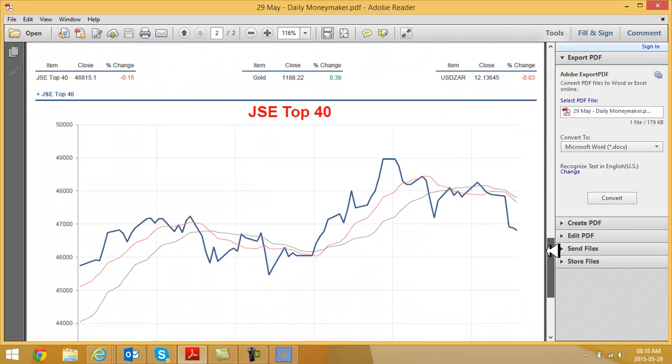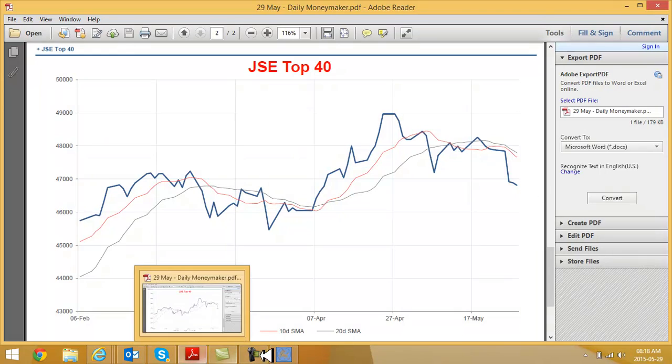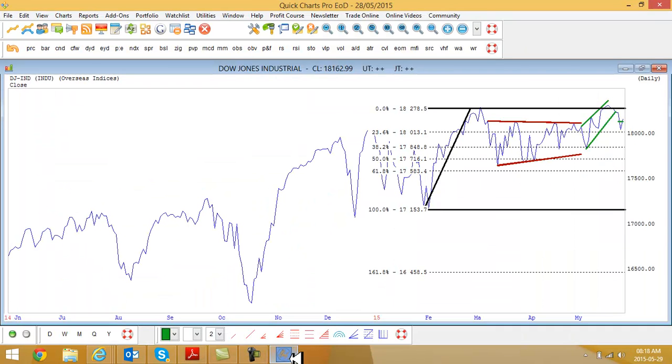Looking at the top 40 index of the JSE, the blue line is indicating the index movement, and as you can see, it's still trading lower than the red line and the grey line. The red line is the 10-day moving average, and the grey line is the 20-day moving average, indicating momentum is still negative. Now, very important, if you look at the Dow Jones, they closed 36 points negative on Thursday evening, so it's just a bit lower to the green line here.